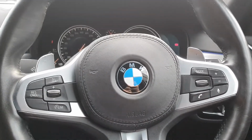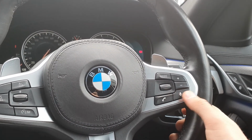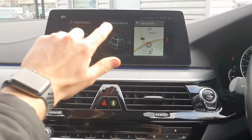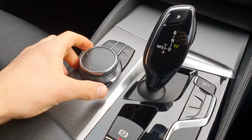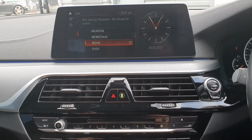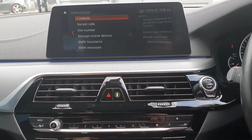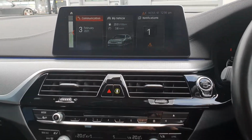You can accept or decline calls and use the voice control. You have the BMW teleservice, fully touchscreen, or you can use the BMW iDrive system to quickly access some of the features on board, such as sat-nav navigation, enhanced Bluetooth, media, communications, ConnectedDrive, and many other extras.